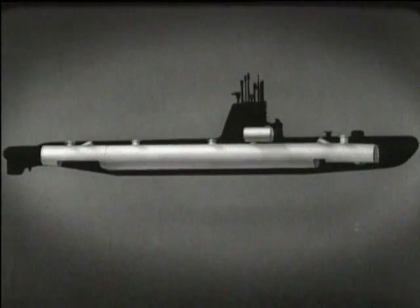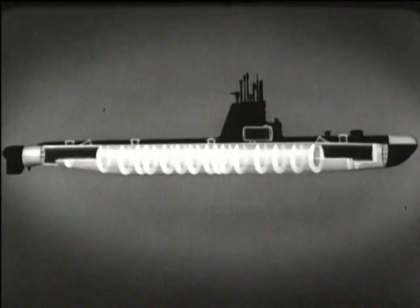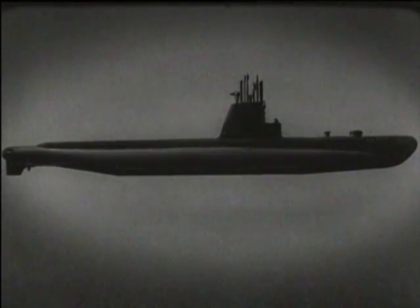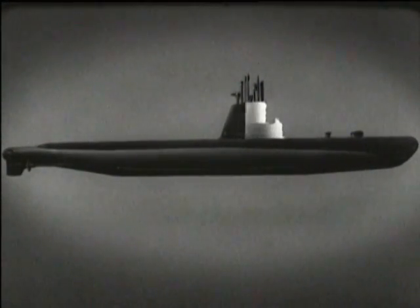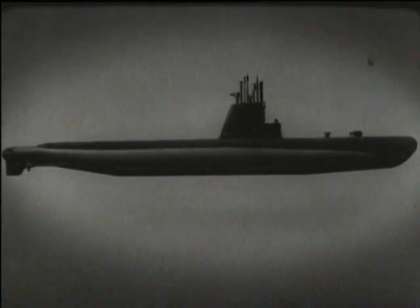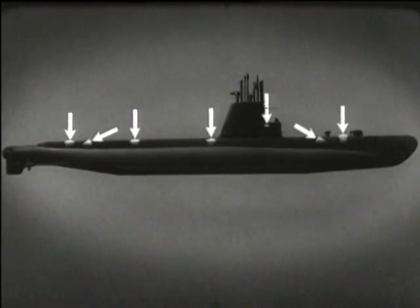We have seen the pressure hull and the tanks which form the outer hull. Now the addition of the superstructure completes the submarine. Here is the bridge, which is the boat's control station when on the surface. The superstructure plating streamlines the bridge, conning tower, and periscope supports. From the deck, hatches lead to various compartments in the pressure hull.